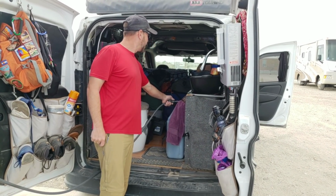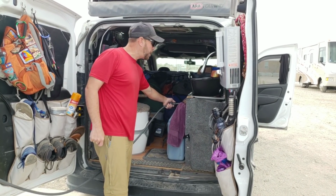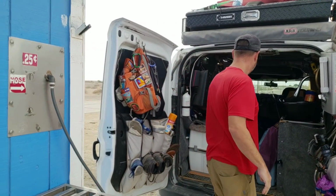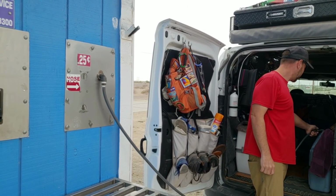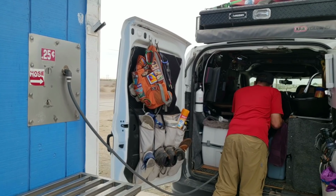Yes. So we're going to dump our tanks. Trying to decide if we need propane or not. We'll get everything filled up and get back on the road. See? Just put your money where it says hose and the arrow right next to that slot. If you have a problem, I guess it comes out down below, but no problem. It accepted our coins.